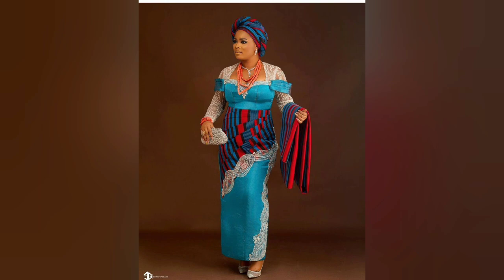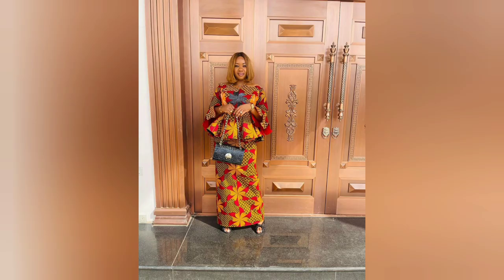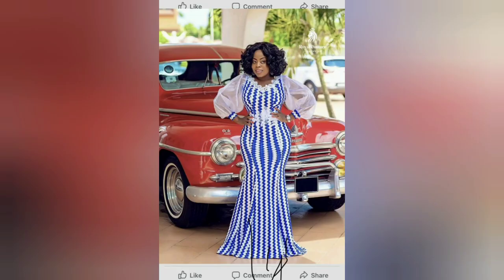Like, this particular one is so beautiful for African wedding. Like, this particular style you're seeing is Ankara skirt and blouse styles.